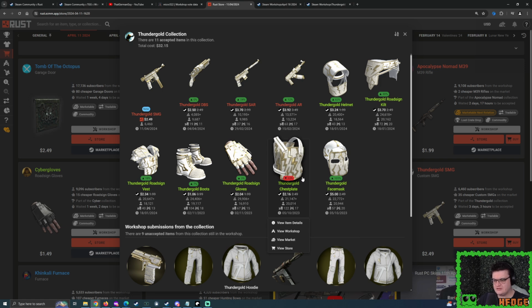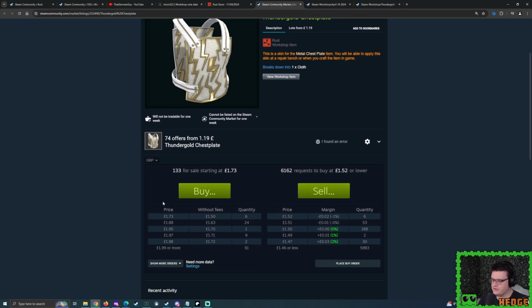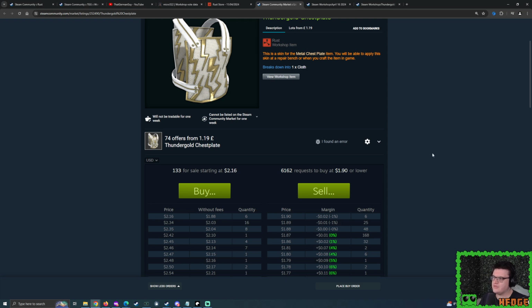It's slowly getting better. It does have over 100 quantity on the Steam market, but that's not like a ridiculous amount. On average, every single Rust skin on the Steam market has around 100 quantity. And that's reasonably okay from what you can see there. All right, get a good look at that. And, yeah, maybe that could recover soon.